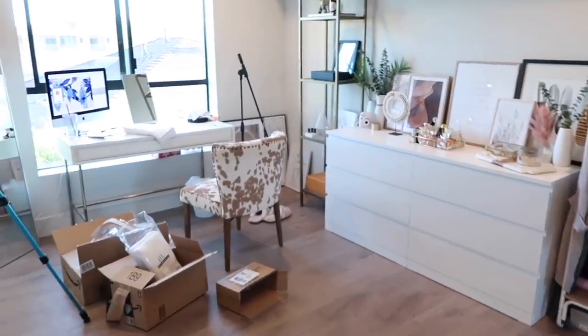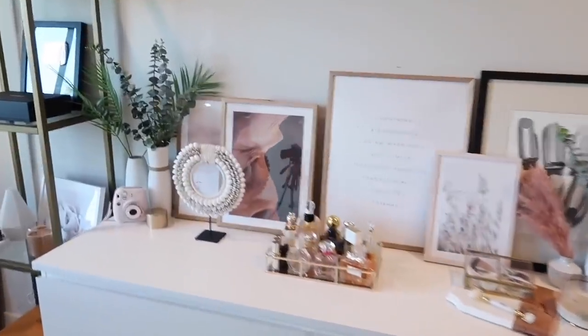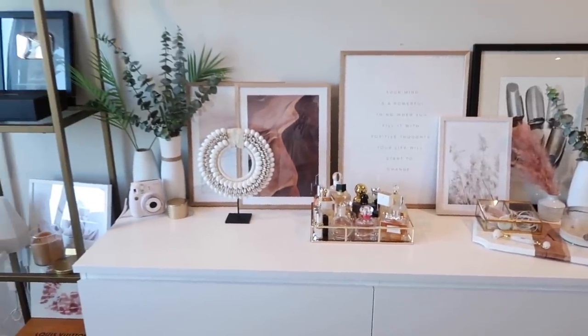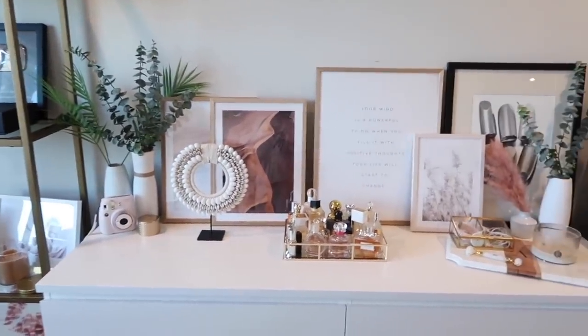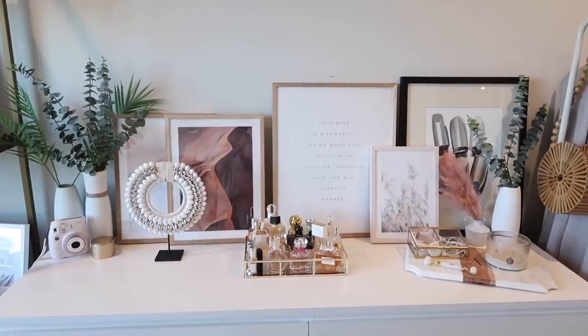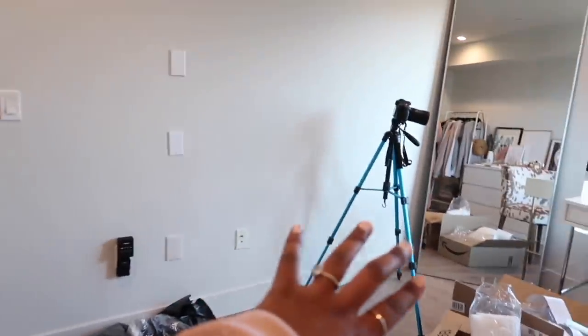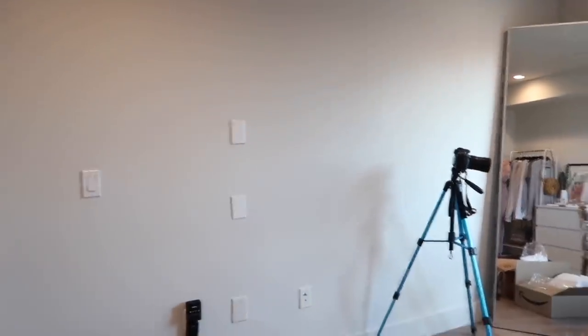All right, so back to the office. Don't mind the mess. I am just gonna get rid of that. This is kind of what it looks like, and I honestly really, really like it like this. It's kind of eclectic and all over the place, but in a very simplistic and serene way. It's very my vibe, but I do wanna cover these things because they're just so ugly to me. So I might get a little day bed or chaise for this area, put up some larger paintings here.